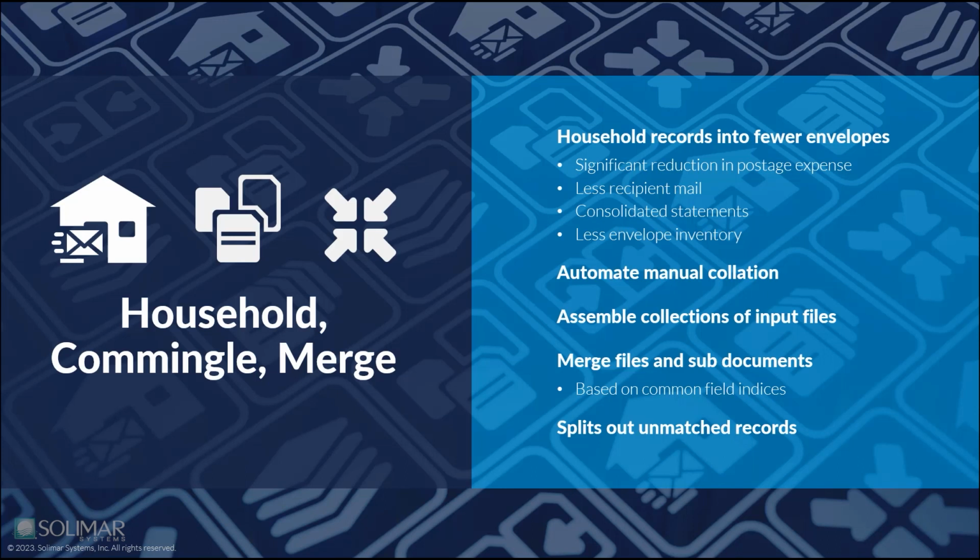It works by using common fields across the output files, such as an account number, to merge the records together in the final output. This means less mailings to save postage and less envelopes with the added convenience for consumers, and it helps support any green initiatives that your company may have.